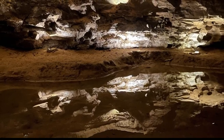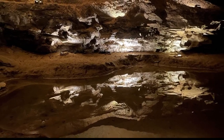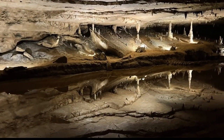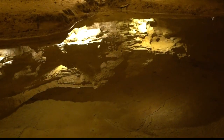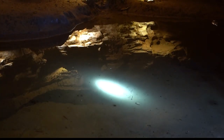So if you had a guess, how deep do you think that is? It looks really deep. It looks like maybe 10 or 12, 14 feet deep. It does. What is it? It's only 6 inches. 6 inches deep? I'm not joking. Oh, and you can see the bottom with the flashlight. Wow. Yeah, that's all it is.